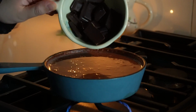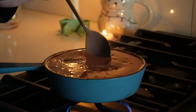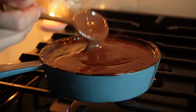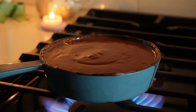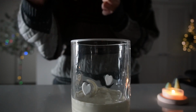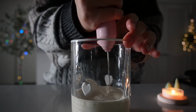But yeah, add some chocolate chunks and vanilla paste and stir until it's fully melted. And that's it. In the movie, they seem to enjoy this as is, but I personally feel like hot chocolate is incomplete without loads and loads of whipped cream on top, so just quickly throwing some together here.